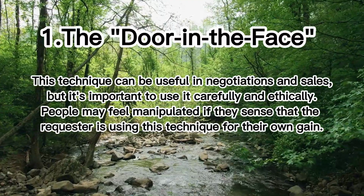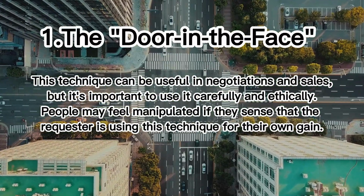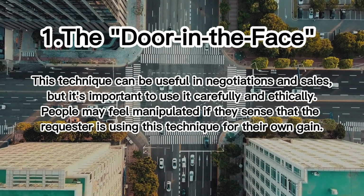This technique can be useful in negotiations and sales, but it's important to use it carefully and ethically. People may feel manipulated if they sense that the requester is using this technique for their own gain.